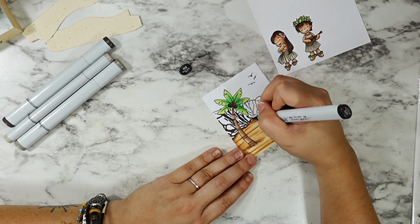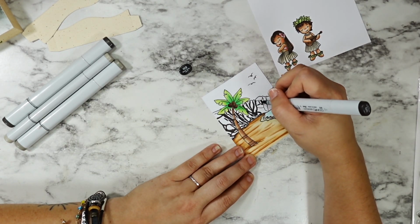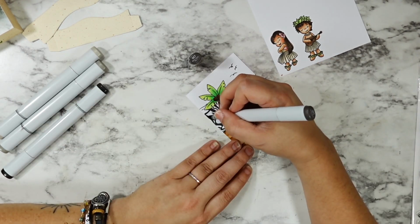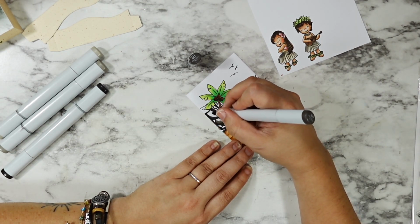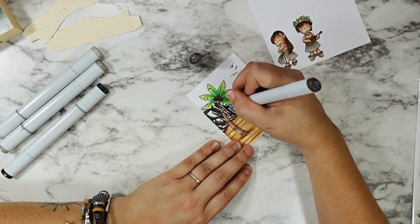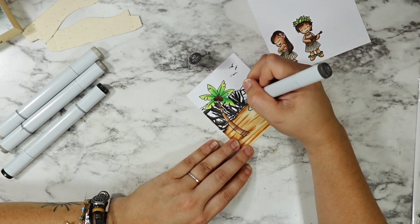So for my cliffs, I went in with all warm grays. I wanted to kind of give that lava rock kind of cliff feel for these. So I went in with W9 first, which is super dark, but I wanted that really deep, rich color. And then I went in with W7 to start blending that out, and then 5, and then just the littlest touch of 3 on some of the places where the sun would be hitting this area the most.